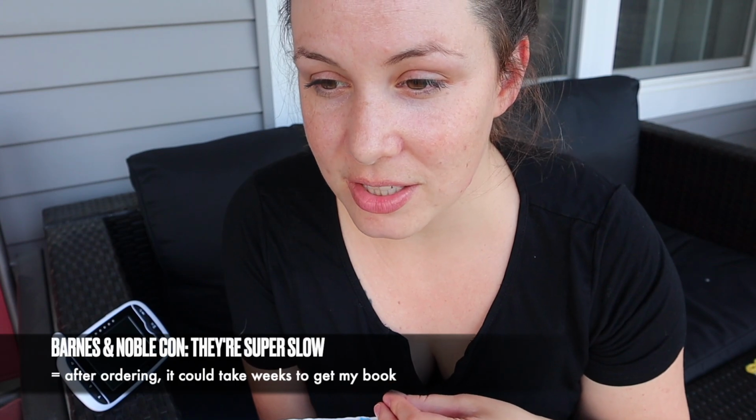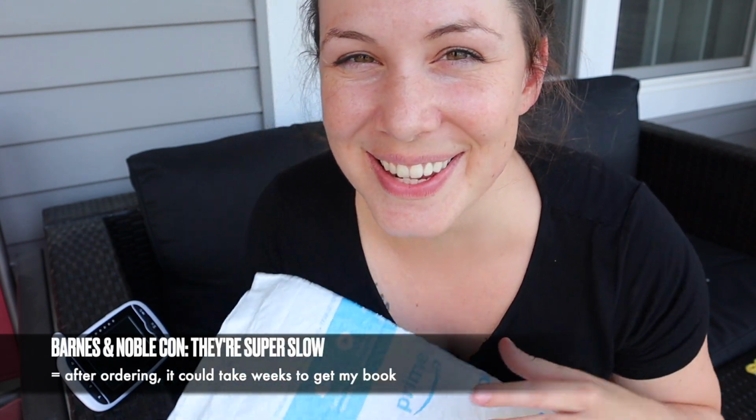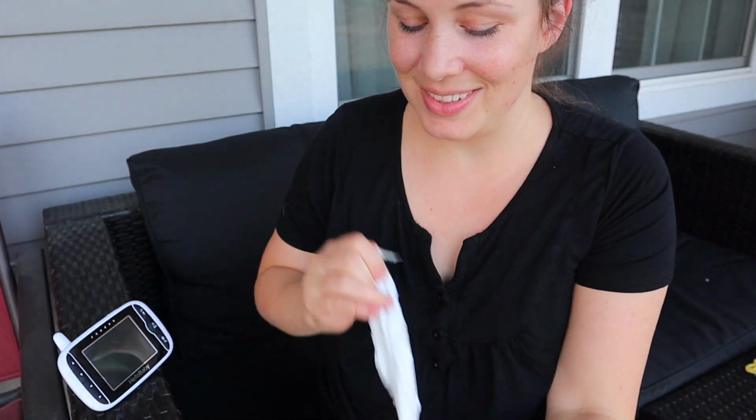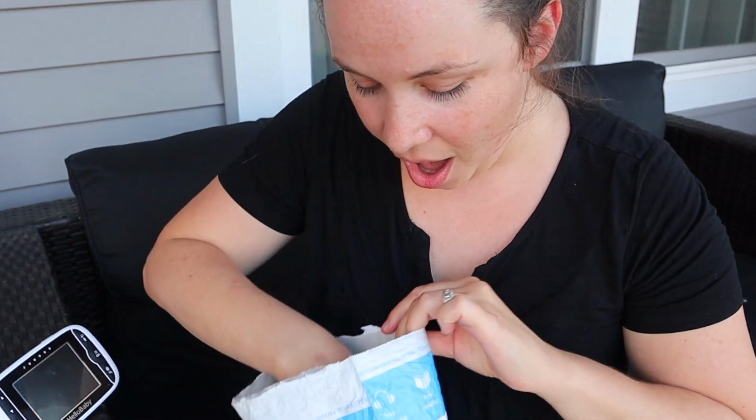And number two, when I order from Barnes & Noble, there is a 99% chance that it will take weeks to get here. So I couldn't wait that long. I was like, I want to see it. I want to know how thick this book is now. It's feeling pretty thick, you guys. Let's just do it. Oh my gosh.